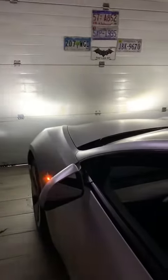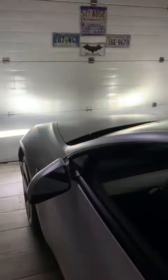So check it out. Here we go. Right there, it says Tesla, right along the wall. I don't know if anybody's picked up on this yet or not, but that's freaking cool.